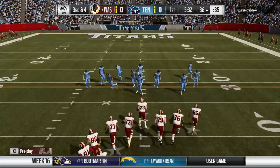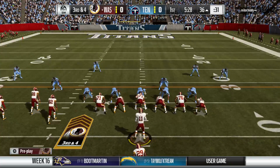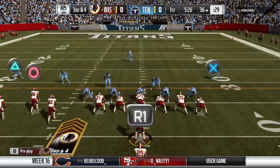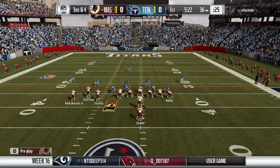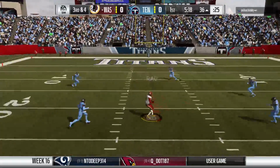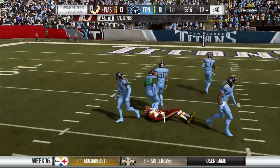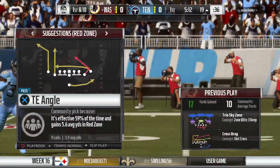So that last penalty making this 3rd down much more manageable. 3rd down, 4 yards to go. Out of the gun, Smith. Over the middle, complete. That's Richardson. 50 catches for him now on the year, and he's got a 1st down.